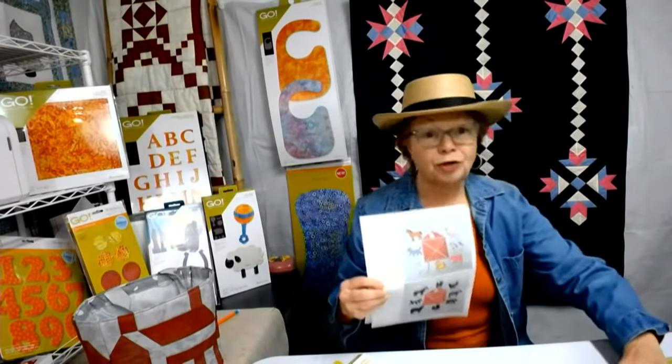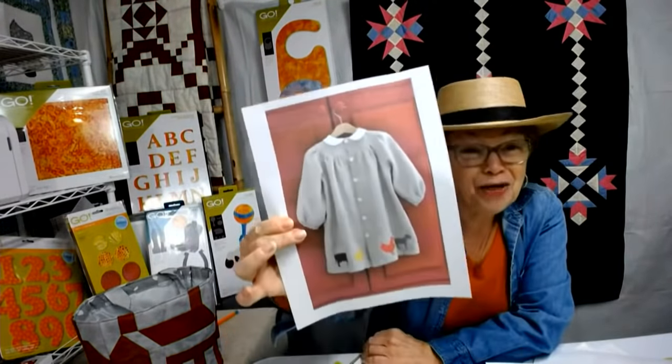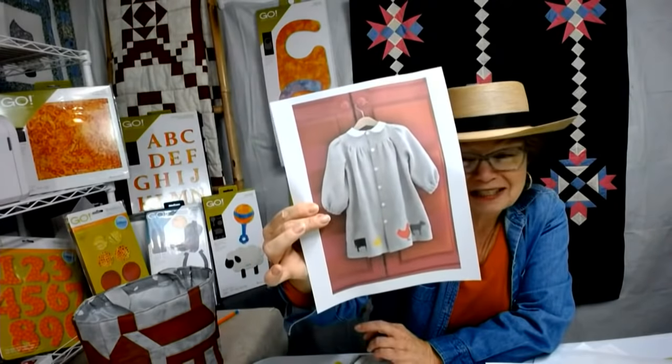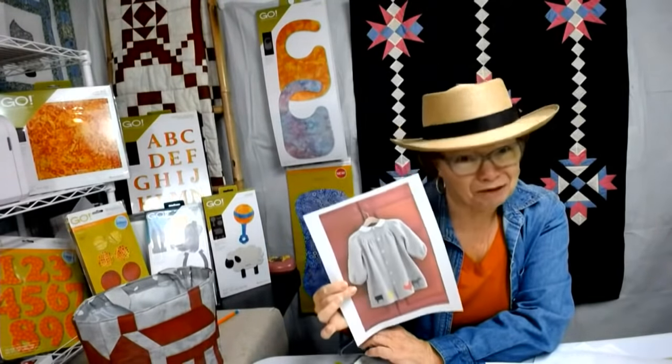The one thing I wanted to show you, and we're going to go down to the design board in a minute, my absolute favorite was this modern farm romper. Can you imagine this on a little kid with all the chickens and the pigs and the cows around the edge like it's shown? I would have made a sample, but I couldn't find a romper.